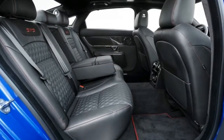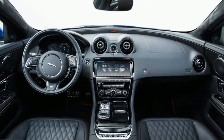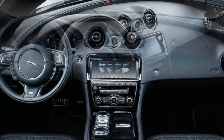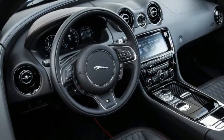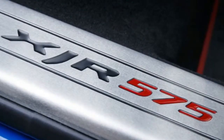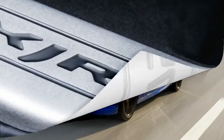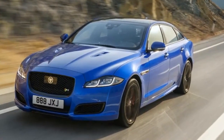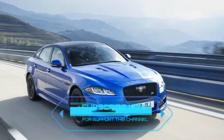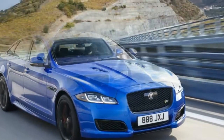The long-wheelbase XJR575 is not, officially, a product of Jaguar Land Rover's special vehicle operations, which since its establishment in 2014 has turned out production models like the F-Type SVR and Range Rover SVRs and SVAs. Still, its 5.0-liter supercharged Gen 3 AJ V8 is essentially identical to that in the F-Type SVR, generating 575 pkhp, bingo, and a maximum 517 pound-feet of torque.